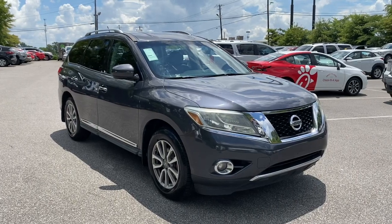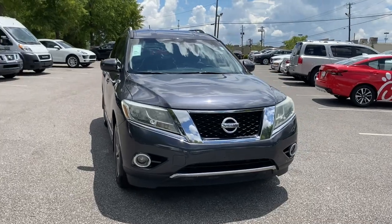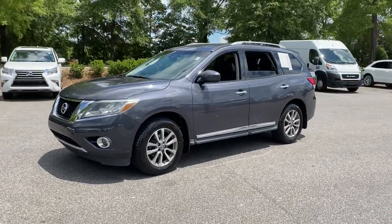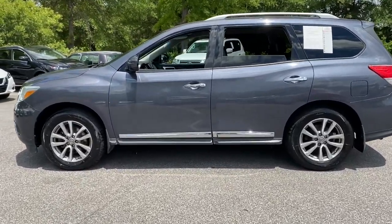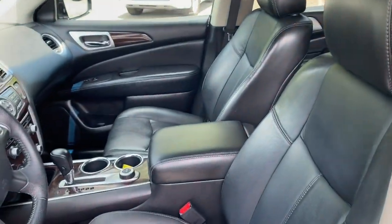Take a moment to check out the 2013 Nissan Pathfinder. This vehicle is an outstanding buy with fewer than 150,000 miles on the odometer. This versatile three-row Pathfinder delivers muscular capability and quiet comfort. Epic family road trips, towing, carpooling, and weekend drives are peaceful and relaxing in this can-do SUV.